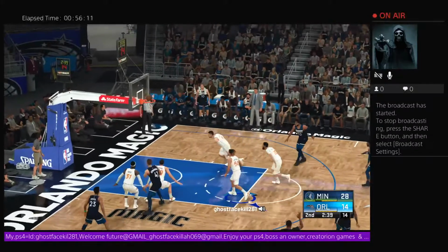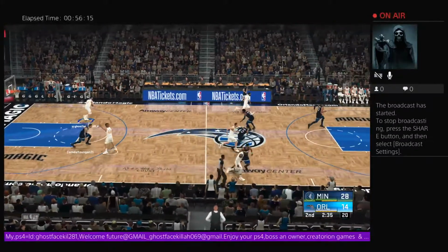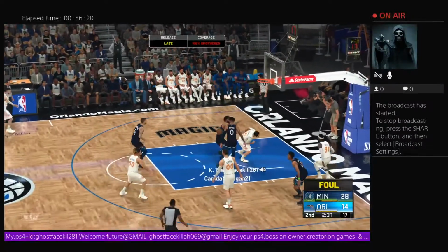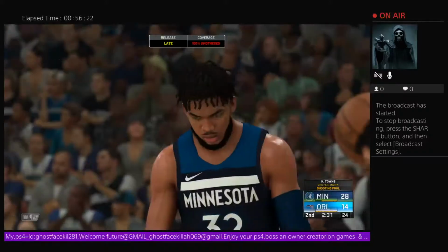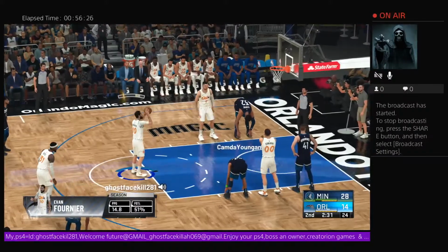Outside, Russell. Another miss by Minnesota. The Magic trail by 14. And oh boy, a lot of contact there, but he gets the call and will shoot 2. That one is on Towns.